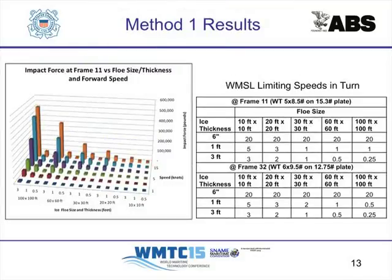So, method one results. The chart on the left shows the impact load versus ice flow size, 100 by 100 down to 10 by 10, ice thickness from 1/2 foot to 3 feet, and then ship speed from 0 to 20 knots. So you can see as you get back into this corner, the loads go up. So what we were looking for, what would be the limiting speed for each of these conditions, given the formation of plastic hinges in either the shell plating or a stiffener.